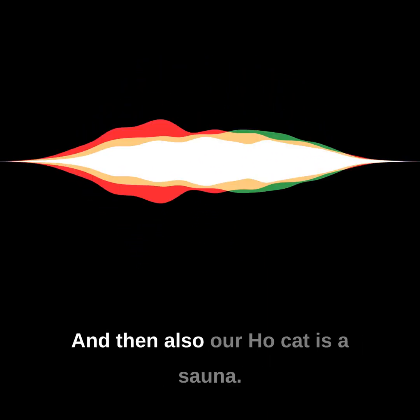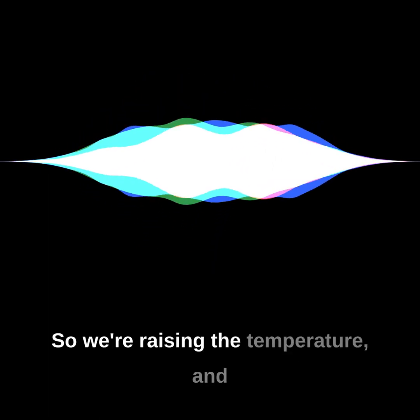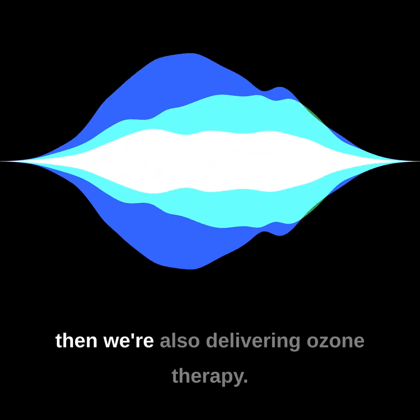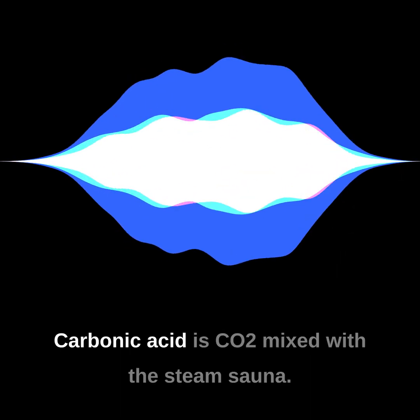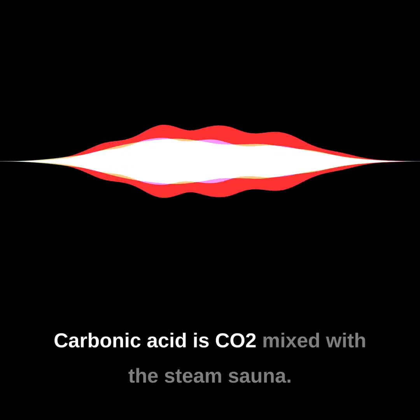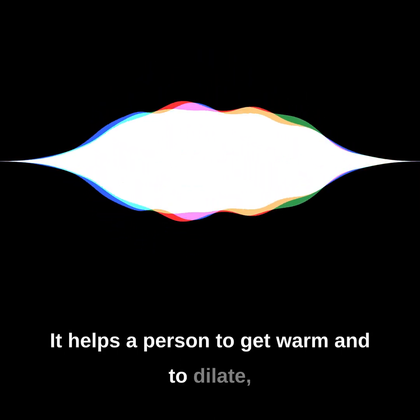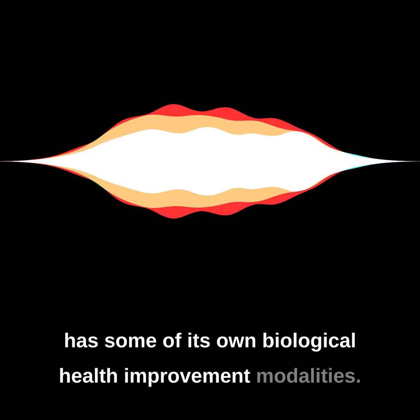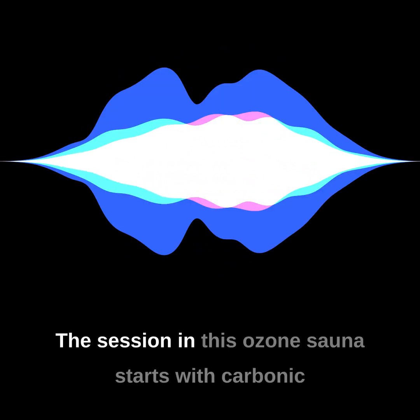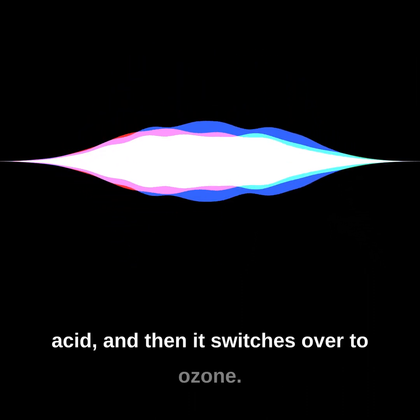And then also our HOCATT is a sauna. It's a steam sauna, so we're raising the temperature. And then we're also delivering ozone therapy. Carbonic acid is CO2 mixed with the steam sauna. It helps a person to get warm and to dilate, has some of its own biological health improvement modalities. The session in this ozone sauna starts with carbonic acid, and then it switches over to ozone.